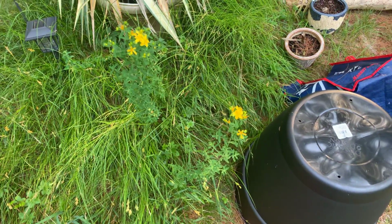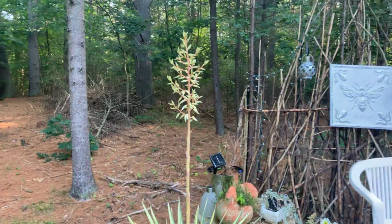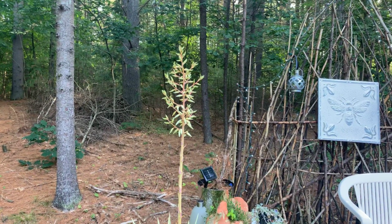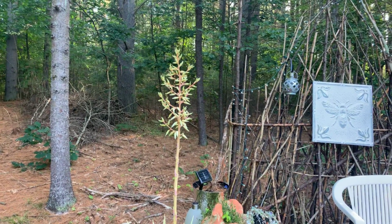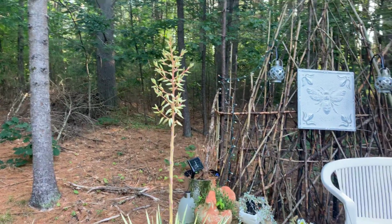Wild things. I think that's St. John's wort, but I'm not 100% sure. And we've got the Adam's needle is about to bloom. We're at 1,000 feet elevation. So what is it? Is it July 10th? Maybe. Something like that.